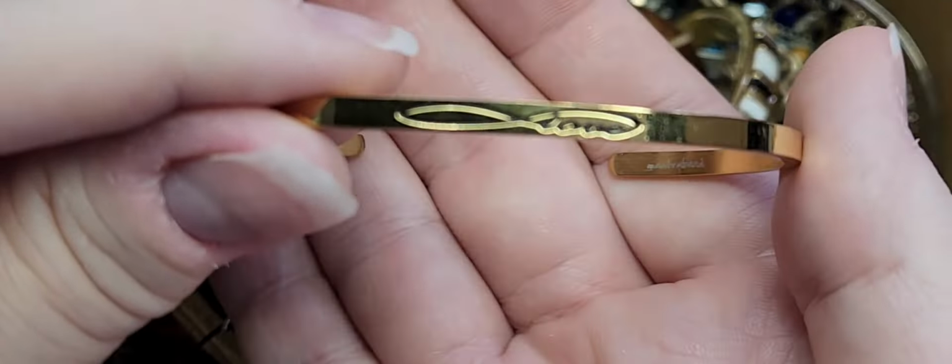So this, it's not going to clean up. It's just worn. It's done. It's had its day. And then these are the earrings.